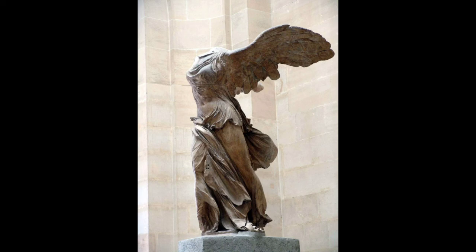And my favorite piece by far at the Louvre was the Winged Victory, or the Goddess of Victory, also called Nike or Victory. The 2nd century BC Hellenistic sculpture. This marble sculpture is just awe-inspiring.